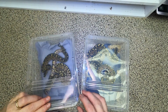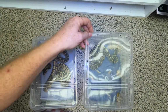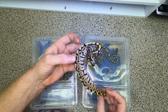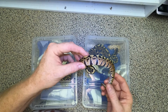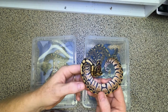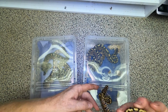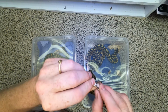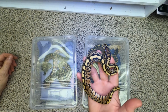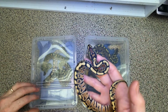These things, I got a feeling none of these are going to be terrible feeders at all. So this one as well, I think probably is a fire. I think it'd be easy to tell once they've had a few more sheds, but it's very bright. I've bred lots of spot nose het clown stuff before, and they're not usually quite as bright as this. I'd say that's a fire. And that's a little girl. So I may hang on to that one. I don't have any spot nose het clowns with fire in, so I may hold on to that one myself.